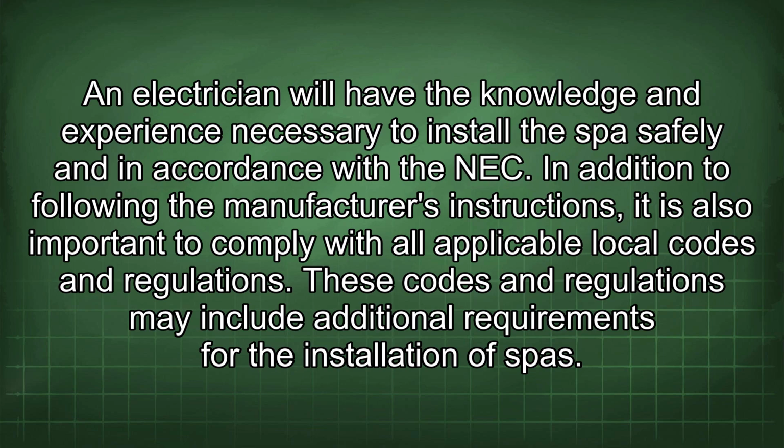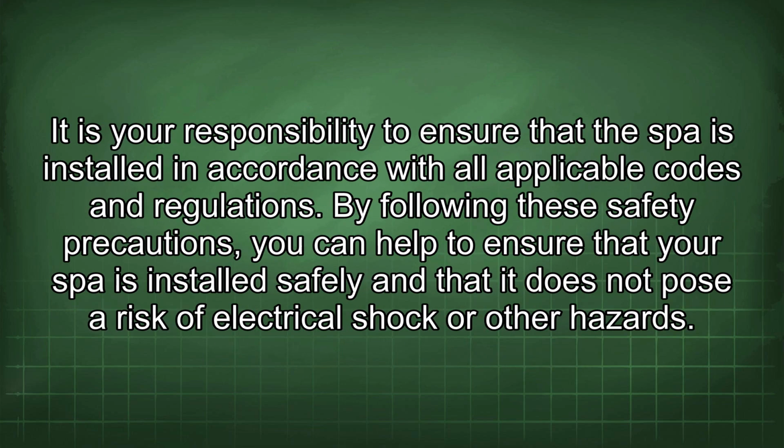NEC. In addition to following the manufacturer's instructions, it is also important to comply with all applicable local codes and regulations. These codes and regulations may include additional requirements for the installation of spas. It is your responsibility to ensure that the spa is installed in accordance with all applicable codes and regulations. By following these safety precautions, you can help to ensure that your spa is installed safely and that it does not pose a risk of electrical shock or other hazards.